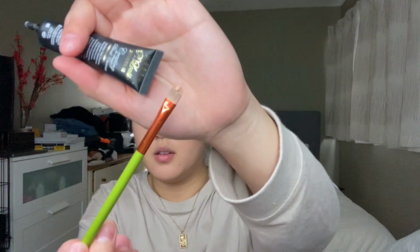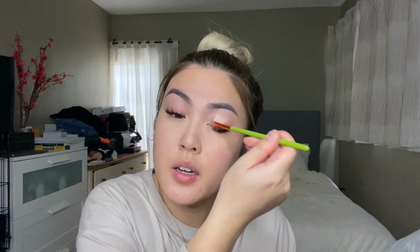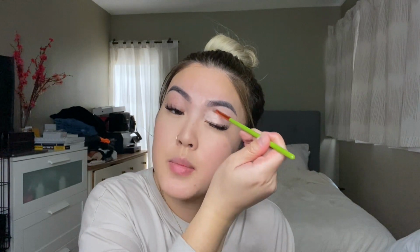I used to use just Shape Tape on my eyelids and kind of just use any concealer as my base before I put any eyeshadow on. Okay, so I only put a little bit. And I do have lash extensions, so this is gonna be completely different for people who don't have any. So I kind of just put it on here. Honestly, sometimes I just use my finger.